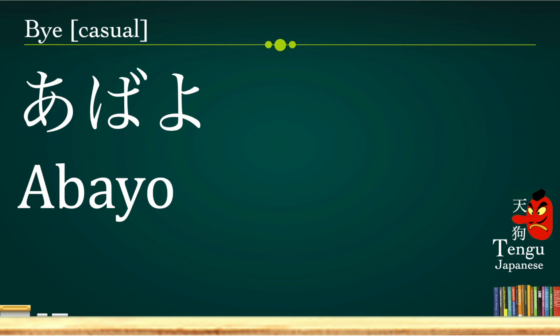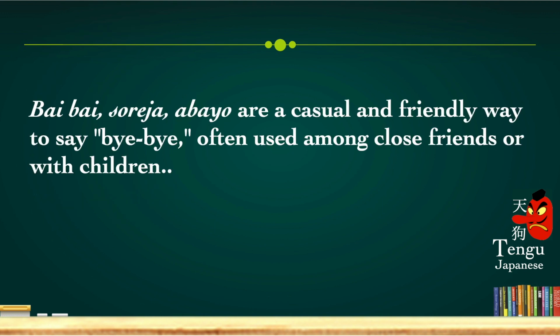Or you can say あばよ, but this is a really old way of saying goodbye or bye in Japanese, so we don't really use that, but you can say it if you want. Bye bye or それじゃ, a casual and friendly way to say bye bye, often used among close friends or with children. Okay?